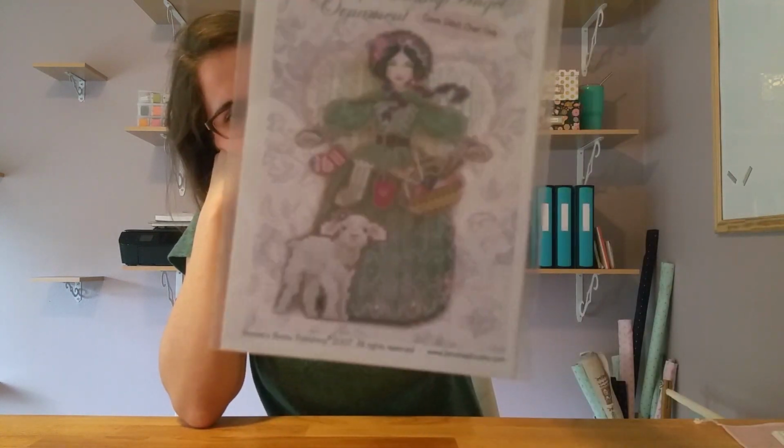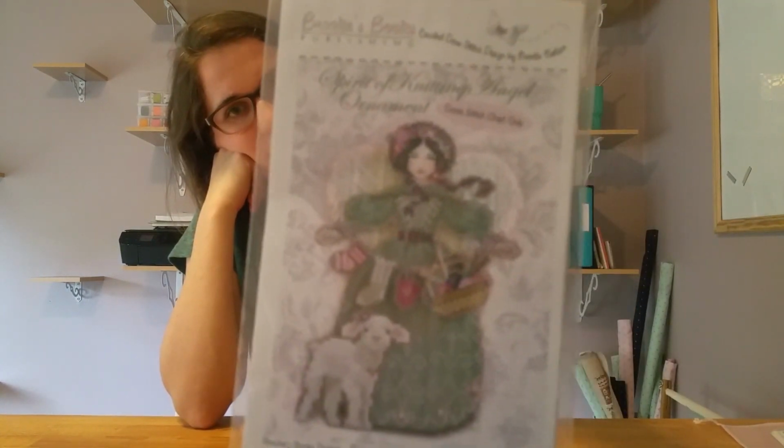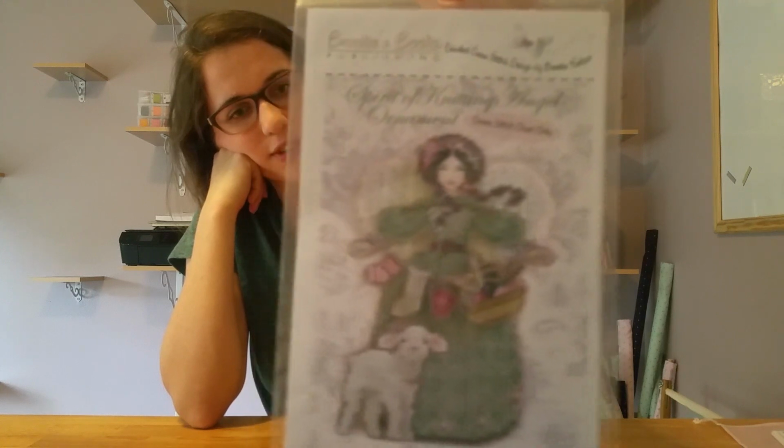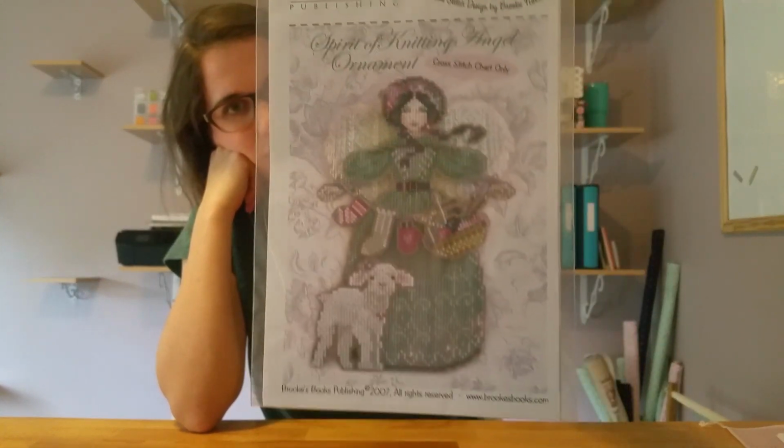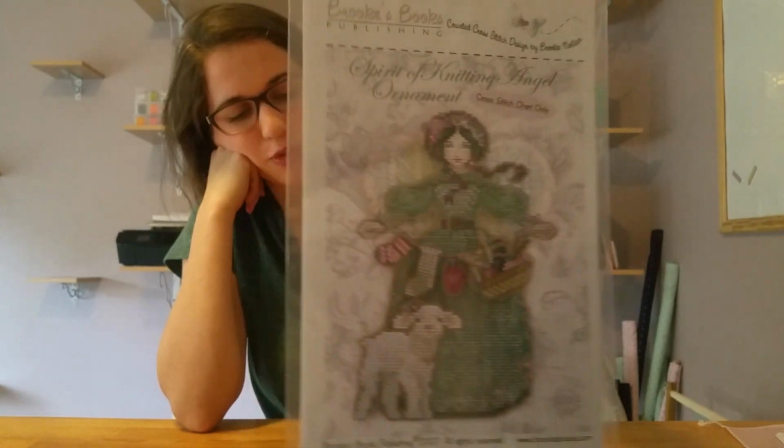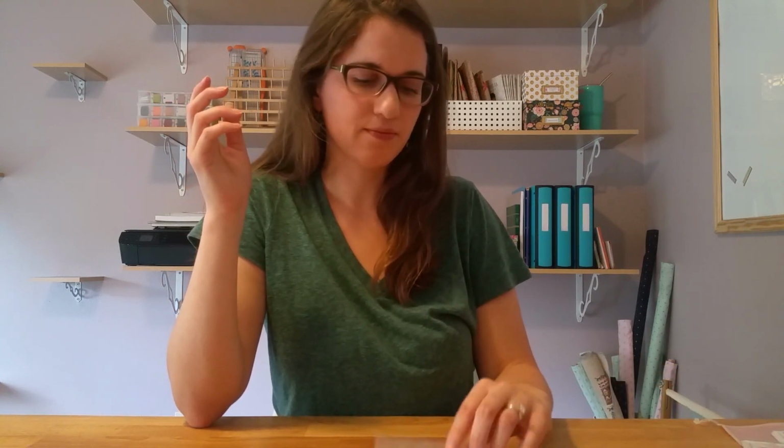I've also got the Spirit of Knitting Angel. She's got balls of yarn and knitting needles and stuff, and I think I've told you guys before that I also knit in addition to cross stitch. When I'm at home and crafting, I prefer to cross stitch. I like that better. But I do take my knitting to work sometimes, and I have a whole group of friends there who knit at lunchtime on Thursdays, so I do love knitting.